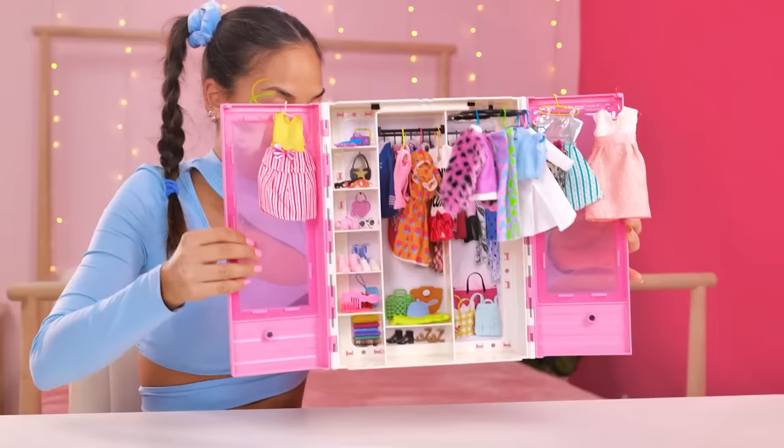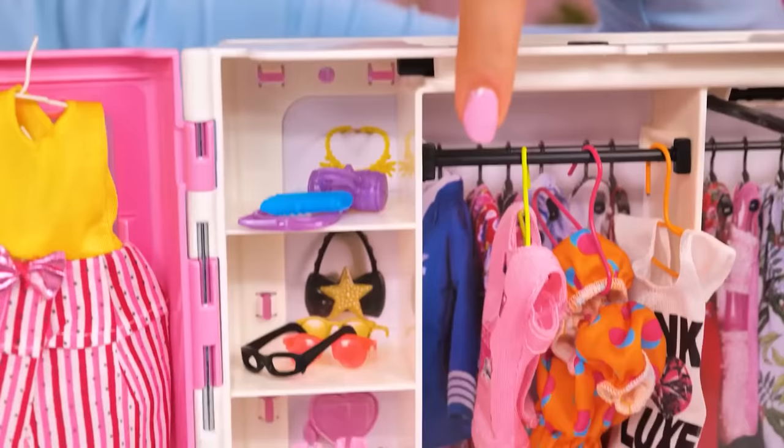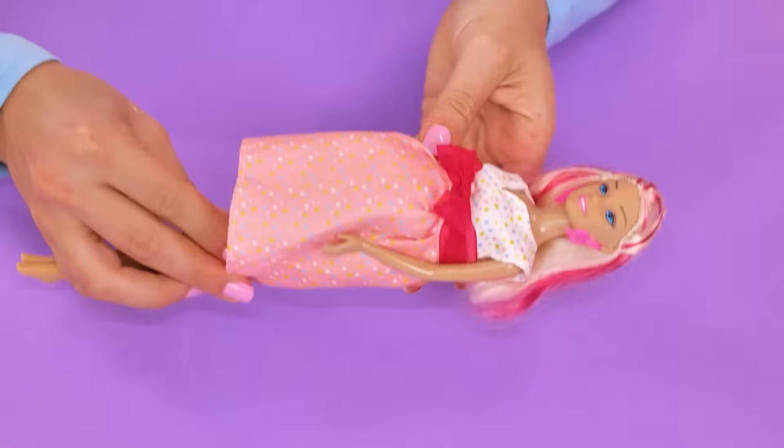Wow, so many outfits! Oh, Justin really took care of them! And this is the perfect dress for her! Wow, it's so pretty! I love my new style! Wow, time for shoes! What? These are too small! I'm going to craft you some!